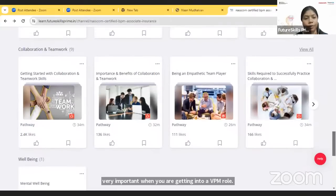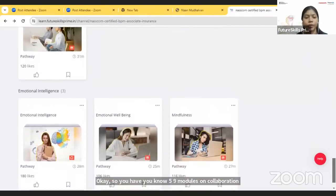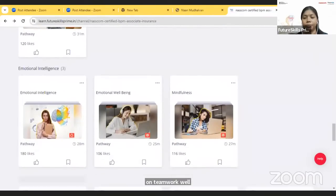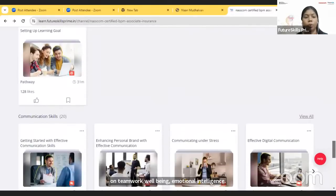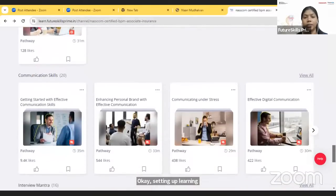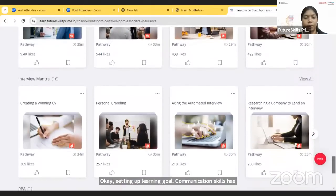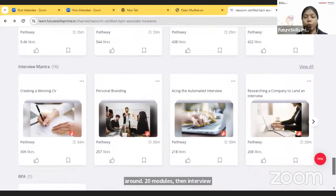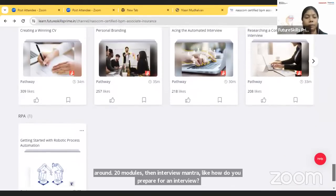You have 9 modules on collaboration, teamwork, well-being, emotional intelligence. Setting up learning goals, and communication skills has around 20 modules. Then interview mantra: how do you prepare for an interview? How do you create your CV? All those things will be covered in this.